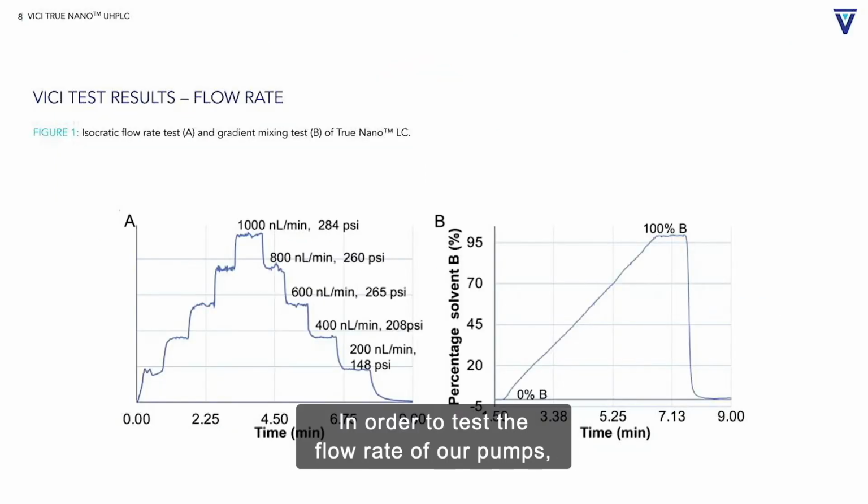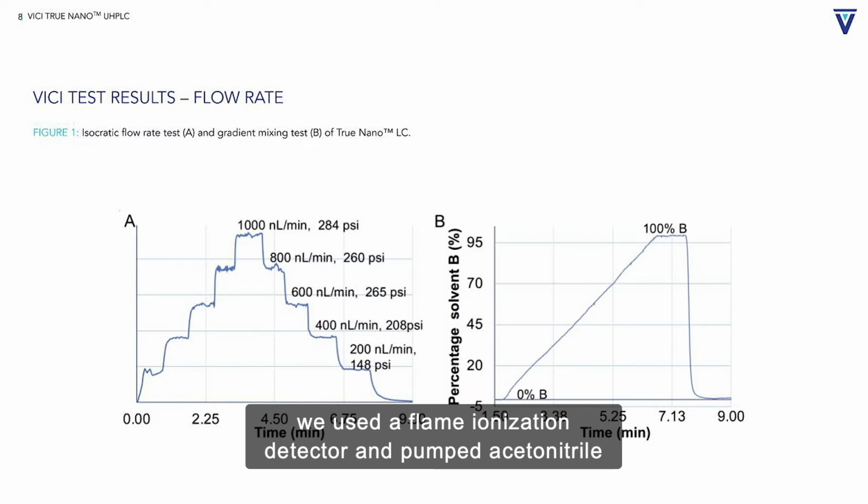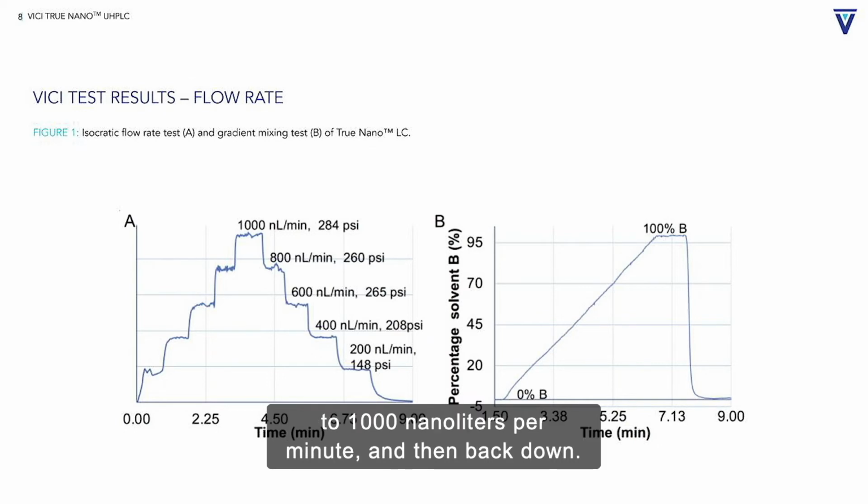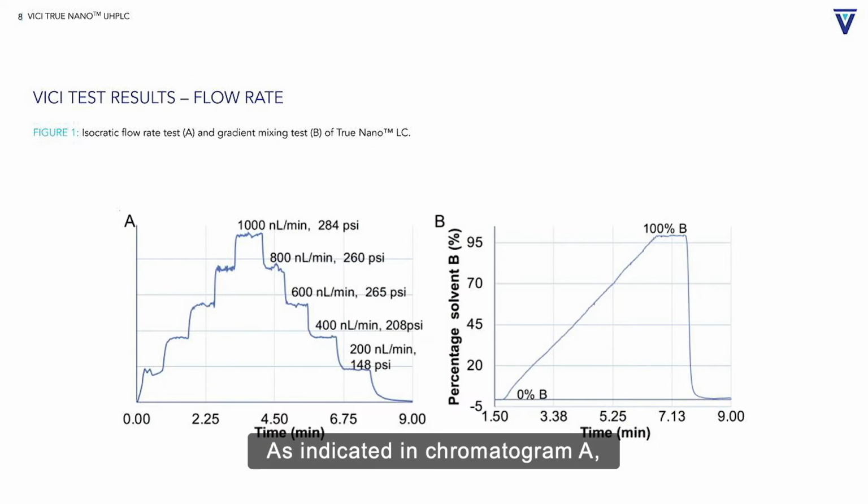In order to test the flow rate of our pumps, we used a flame ionization detector and pumped acetonitrile stepwise in 200 nanoliter per minute increments to 1000 nanoliters per minute, and then back down. As indicated in chromatogram A, the pump has a good response. Chromatogram B is where we tested the gradient pumping response.